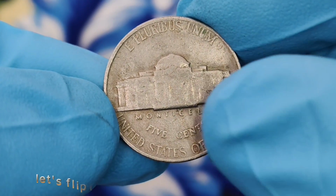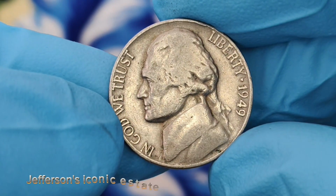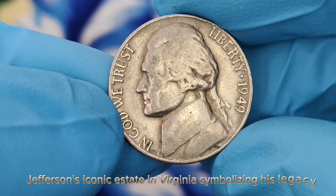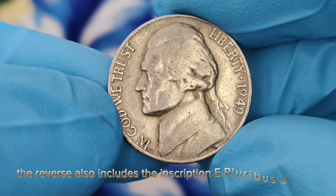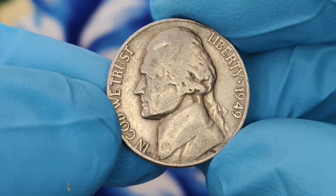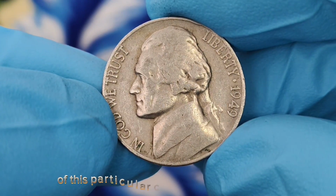Now, let's flip it to the reverse side, where we find Monticello, Jefferson's iconic estate in Virginia, symbolizing his legacy. The reverse also includes the inscription E Pluribus Unum and 5 cents. The absence of a mint mark is a notable feature of this particular coin.